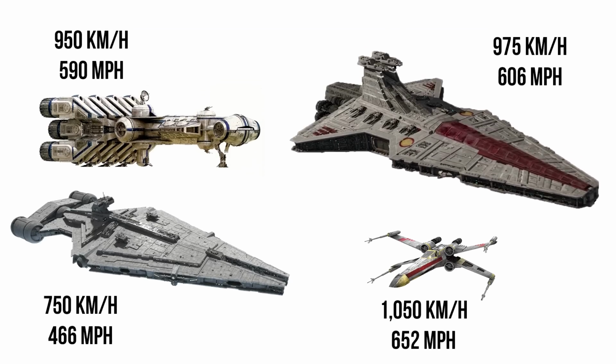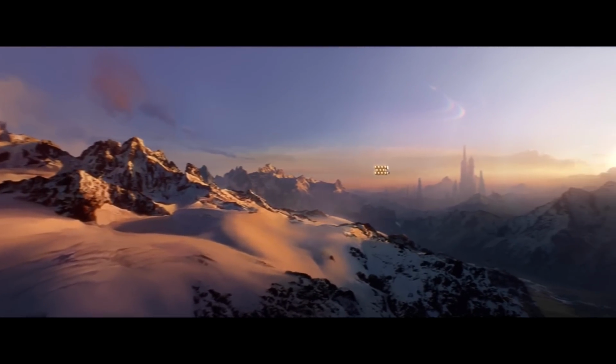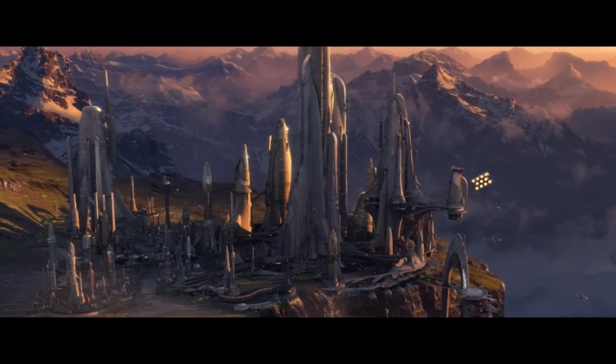Its max atmospheric speed of 950 km per hour, or 590 miles per hour, is impressive for a ship of this class. Only 100 km per hour slower than an X-Wing, a bit slower than a Venator, and markedly quicker than the Arquitens. This high speed makes it particularly effective in atmospheric conditions, be it for rapid deployment of personnel, evading enemy fire, or engaging and returning fire.